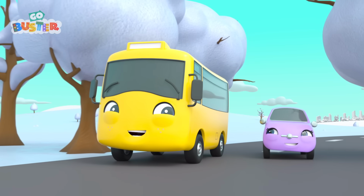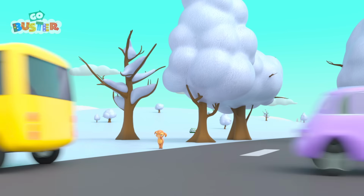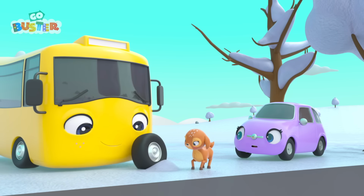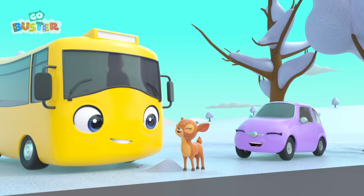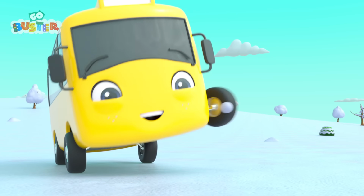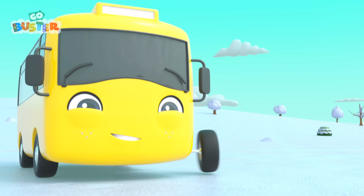There's Buster and Scout driving home. Wait, what was that? Oh, wow! It's a little baby reindeer! She must be lost! Oh? Buster is trying to cheer her up! Aw, I think she wants to play! She's a jumpy little girl! Now Buster's throwing a snowball! Oops! Sorry, Scout! It's fun to play with new friends!